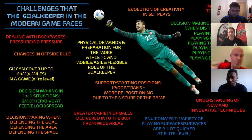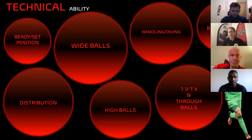Not going to read through all of them, but there's just an idea of some of the challenges that you now face and how we might link them to specific elements, although some may cross over and dovetail into others. So, without further ado, enough from me. I'm going to start to look at some of these elements now.